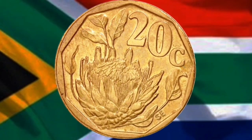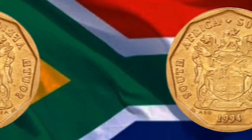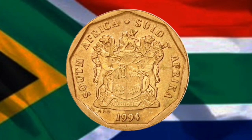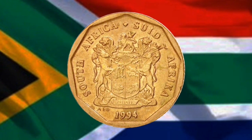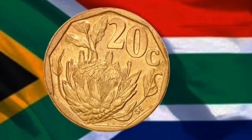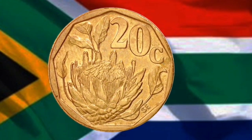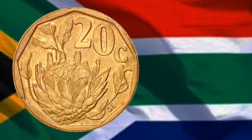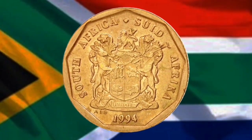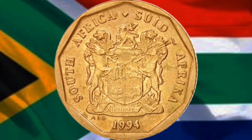This coin, 1994 South Africa 20 cents coin, a piece that holds more than just monetary value. It carries a story of change, design, and potential rarity. The 1994 South African 20 cents coin marks a significant year in the country's history. It was the year South Africa held its first democratic elections, which led to Nelson Mandela becoming the first black president of the nation. Coins from this year, including the 20 cents, are considered special by collectors. This coin was minted by the South African Mint and was part of the post-apartheid coinage.